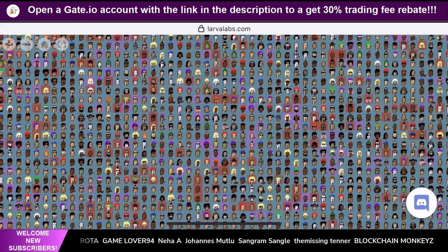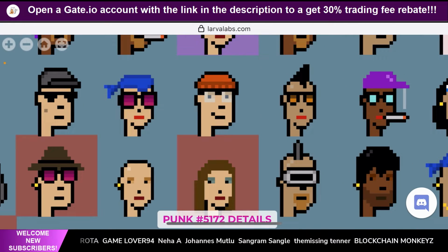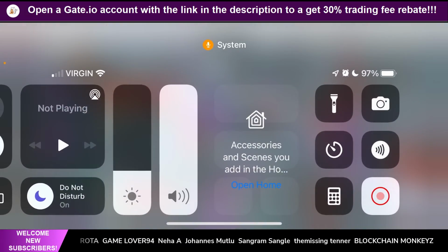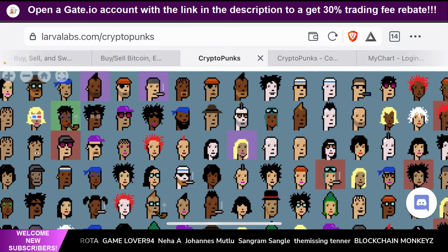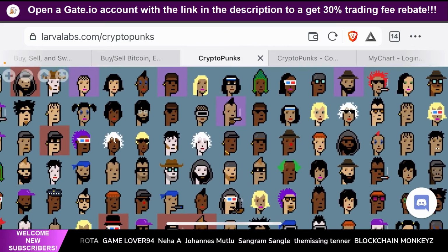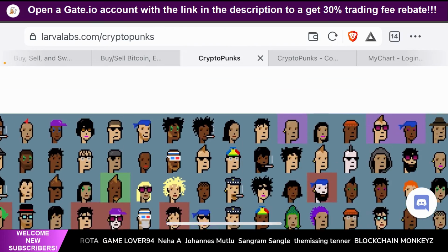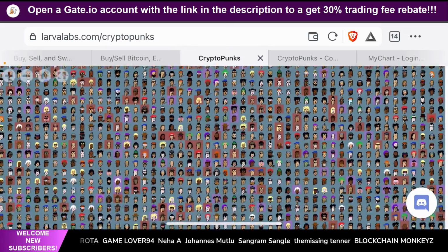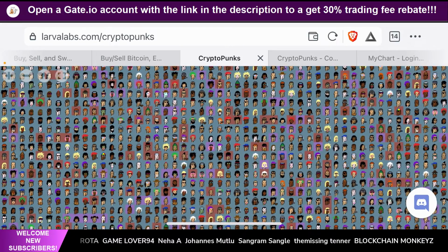So here they have an image. Let's say, for example, this image here, which is punk number 5172. It has a red background on it, which means this punk has a kind of a bid on top of it, right? Not a bid. I think it is available for sale. So you can clearly see that a lot of punks are still available for sale. A lot of punks are not. So we don't really know for sure how many are actively on sale, but it seems like there's a real-time mechanism that can actively track these colors, right?